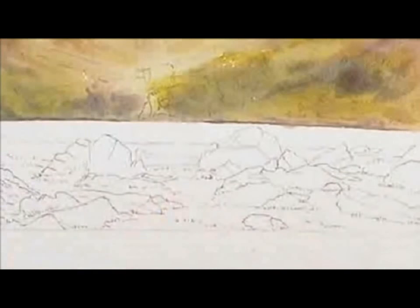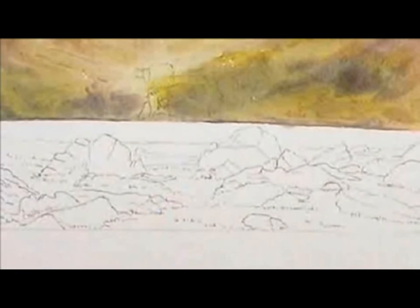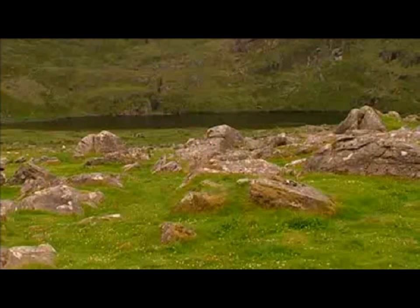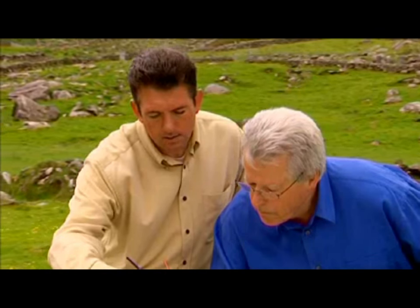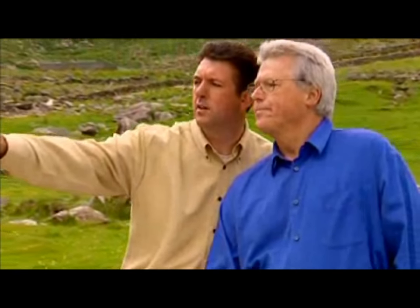Yeah. And we have to be careful here whenever we're putting in the foreground that we cut around the rocks, because those rocks have definite shapes, and if we lose the shape of the rock, we lose the impact. So we can't just do some washes across here. Exactly. Now, you see whenever you look down there, there's a lot of different colours of green in the distance.